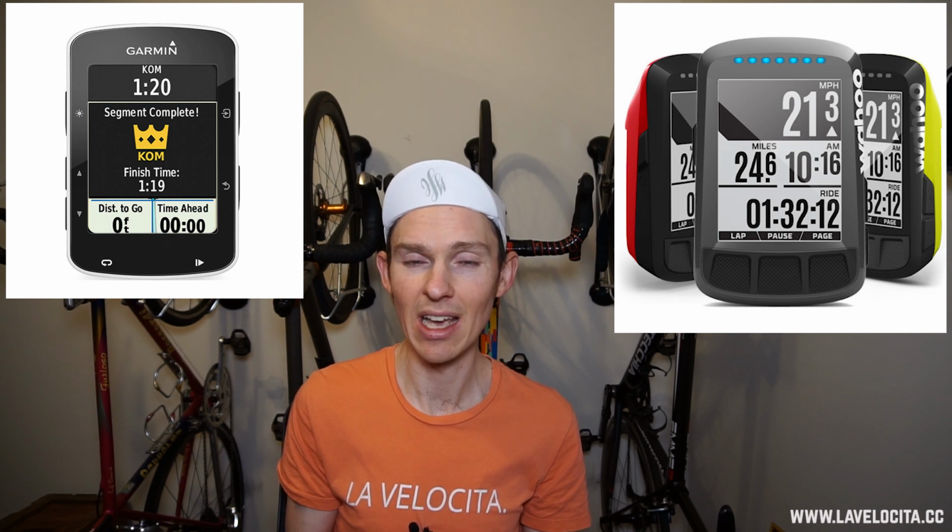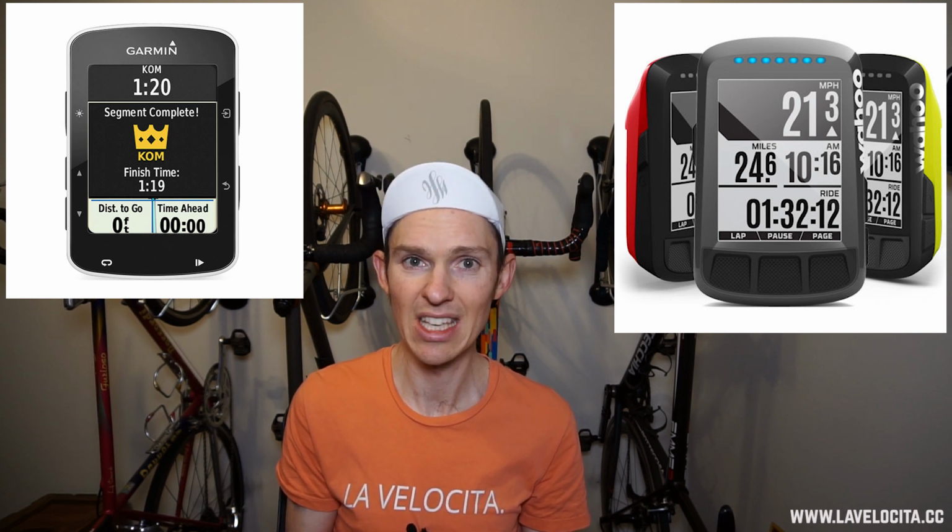Their Australian price is only $299. That's a full $100 less than the Wahoo Element Bolt, and $100 less than the Garmin Edge 520, a unit that's been around for nearly 4 years. So that is how good these are.